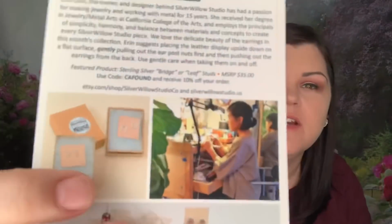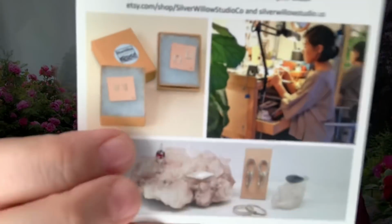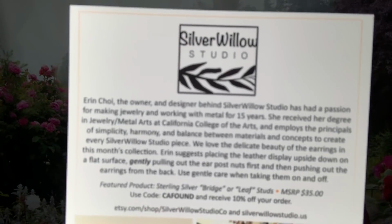Silver Willow Studio. Featured product is sterling silver bridge or leaf studs, both valued at $35. So this I would say is the leaf because they're definitely not these circles. I don't know if you can see the different variations right there, but here is the company. And you can go to their Etsy shop, which is Silver Willow Studio Co. and use CAFOUND to receive 10% off your order.